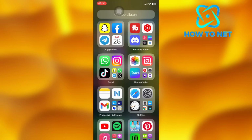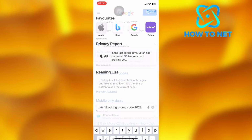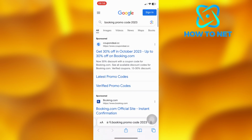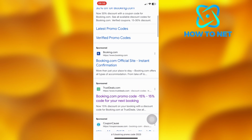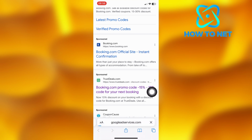To do this, simply open up any browser of your own choice. If you're using an iPhone, open up your Safari. On the search bar, type in booking promo code 2023. You will see a bunch of different websites, but you'll have to choose a legit website. Select this website right here where you get 15% off any purchase on booking.